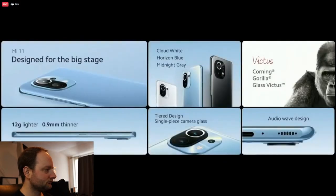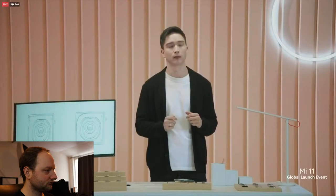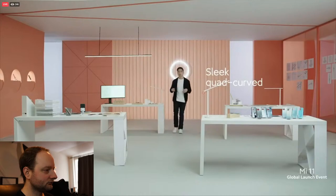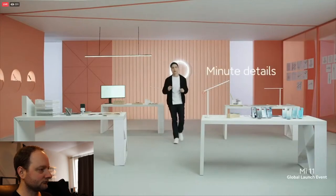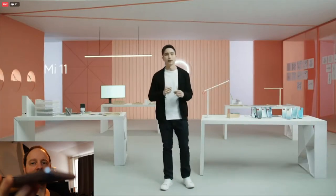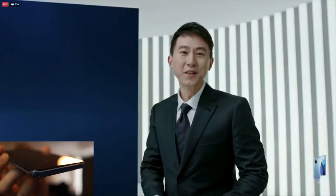Now, Mi 11 is a sum total of 11 years of design study, evolution, and learning. This is the bleeding edge of what we do here at Xiaomi. It's designed to be functional art with just the right amount of something that sets it apart. Now, for each person, that something special is going to be something different. Whether it's the unique coloring, the sleek quad-curved edges, the new way to process the world, or the attentiveness to detail. Maybe it's just the sleek smoothness of it all. Basically, it's like Mi 11 is designed for the spotlight.